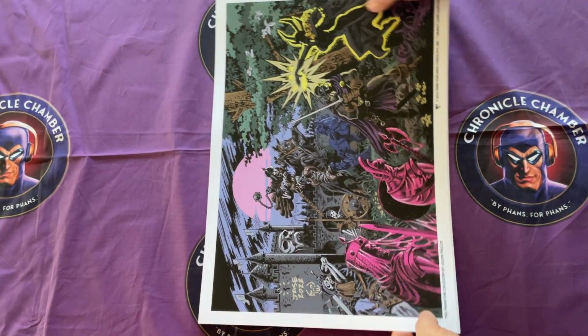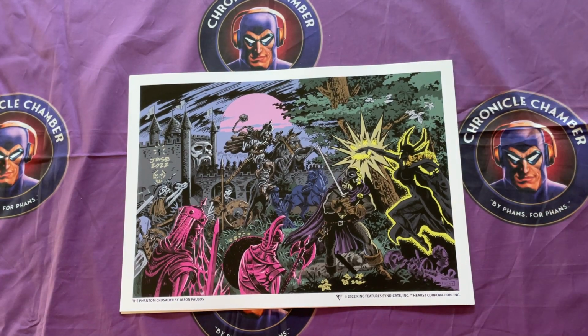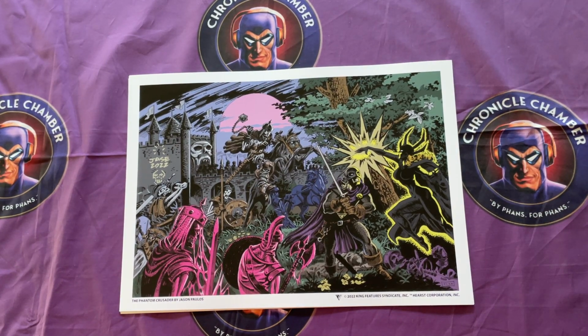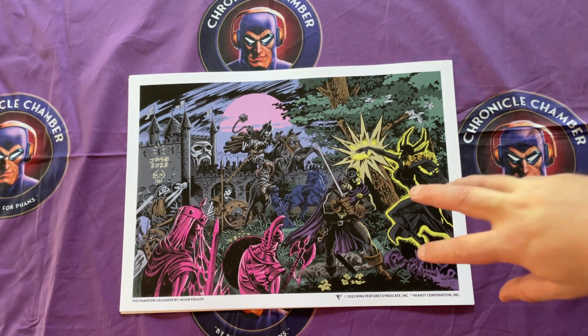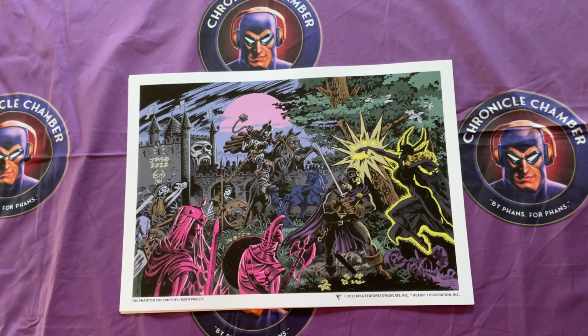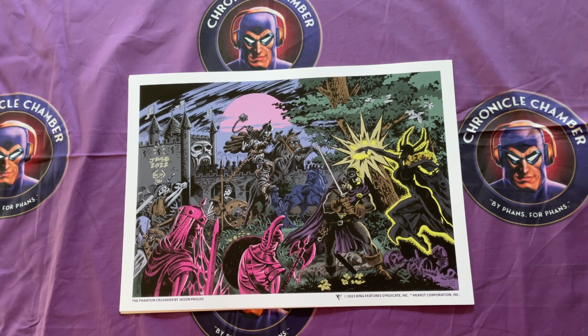All right, we go back to landscape. So this is the Phantom Crusader by Jason Paulos. Now, if I had to be picky, it would be this piece. Not the artwork, but the fact that it was included. I'm not a huge fan of the pre-Phantom elements like the Phantom Crusader.